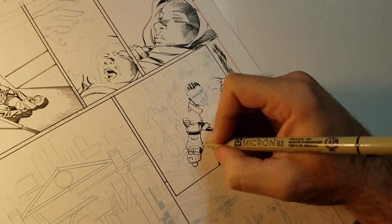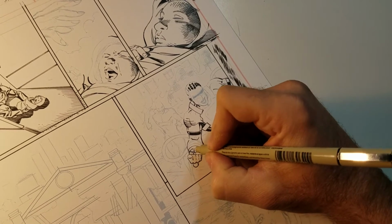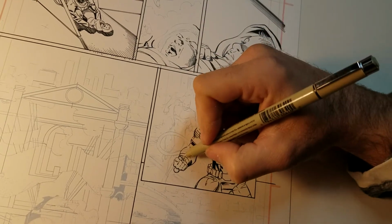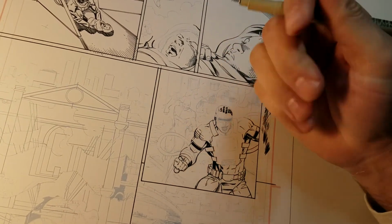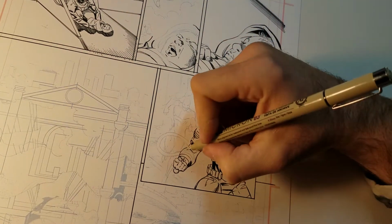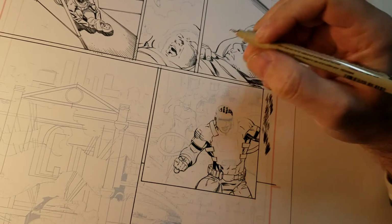Probably should have, well, I could have freehanded that, but because on the forearm, this area around his wrist should be thinner, and then it gets thicker around the forearm muscle over here. So this should probably be rounder than this. This should be maybe a little more flat.